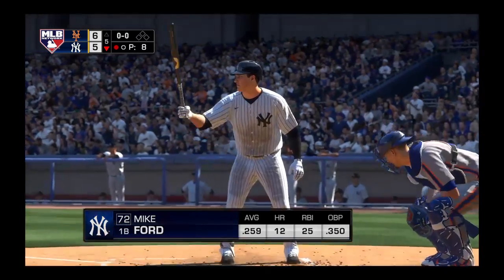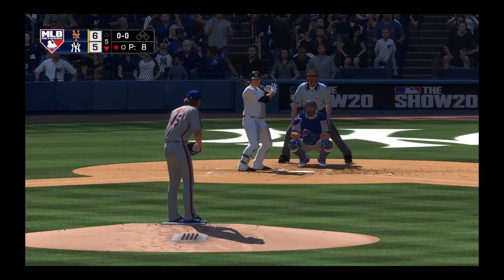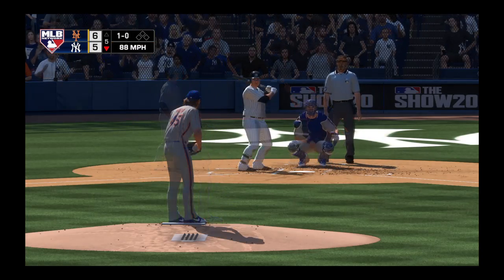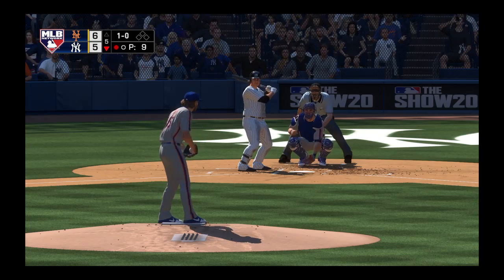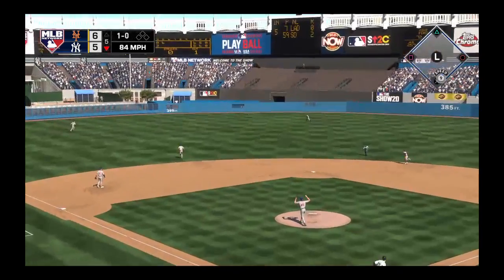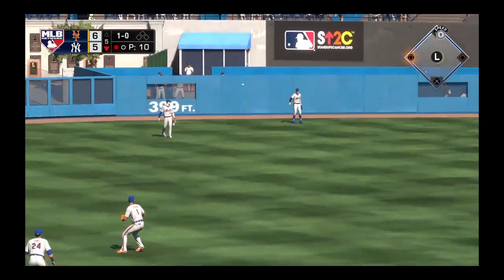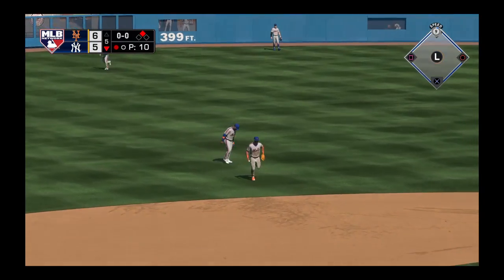Digging in, Mike Ford. First at bat of the game for him here in the fifth, as he was a late entrant into this one. Now the pitch. And a bit too high with that one. It's 1-0. Well hit the other way, and it's into the gap. Around first, digging for two. And he is in at second base with a one-out double.